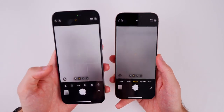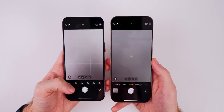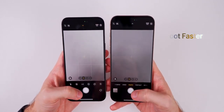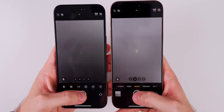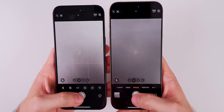So before, with the iPhone 15 Pro Max, which I have here on my left, it was so much slower to shoot consecutive shots when shooting 48 megapixel RAW. But take a look at how much faster it is with the iPhone 16 Pro Max. So I'm just going to keep mashing the shutter button here, and you'll be able to see how many more photos the iPhone 16 Pro can take versus the 15 Pro.